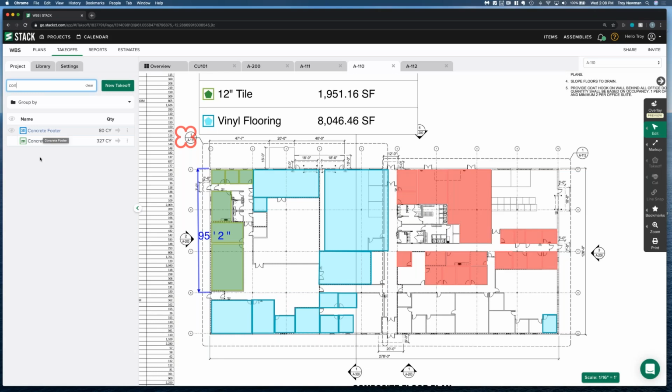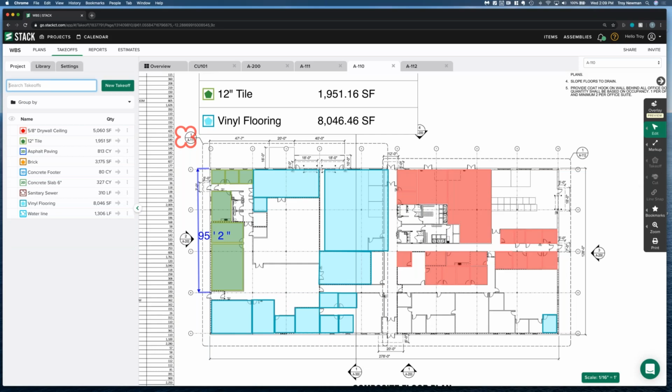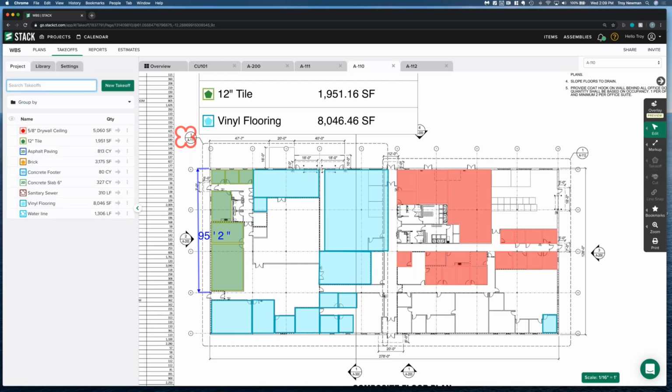So what I would do is either search for the word slab or footer. So I would just go here, start to type in footer, enter, and I'm in drawing mode. It is really that fast. Command S, back, search for brick, enter, draw, Command S. I think you guys will really, really like it.